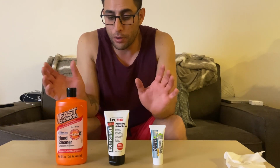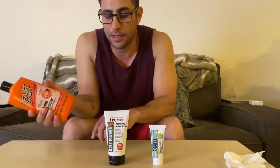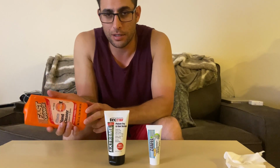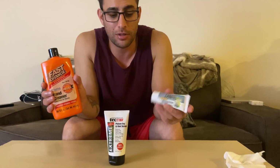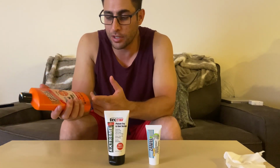So I'll go over my overall winner. I'm gonna have to give it to the Fast Orange, just because it is just as effective as the Zanfel, but it costs a lot less. 40 cents an ounce compared to $30 an ounce. So great price. Smells good too.